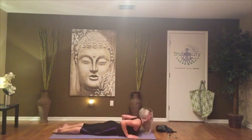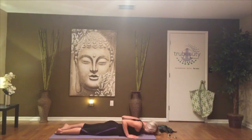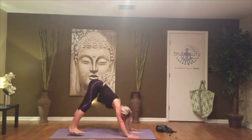Beautiful, you guys. And inhale, cobra, all the way up. Elbows in nice and tight. Beautiful. And just widen the heels a little bit more. There you go. Elbows in and exhale. Connect to your intuition. Relax the glutes. Tuck the toes. Keep those elbows in nice and tight. Use those arm muscles. Press all the way back. Downward facing dog.